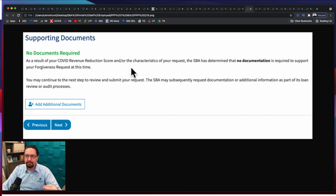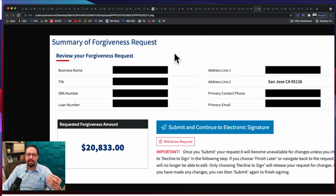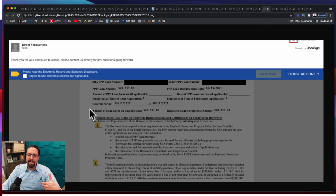So you click next. And once again, the summary of the forgiveness, make sure that this information at the top is correct. This is the forgiveness amount, and you click submit and continue to electronic signature. As you can see, it is going through the same process again. And you're going to get another DocuSign document, but for PPP2. You click this white box, make sure this information is correct, sign this document electronically, and you click finish.